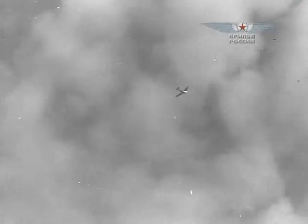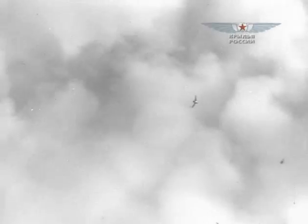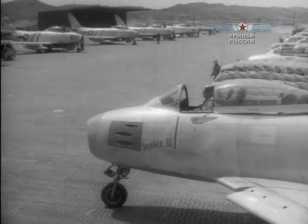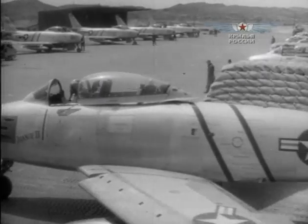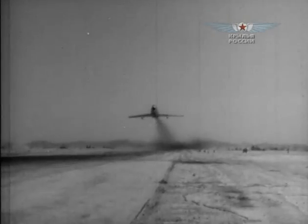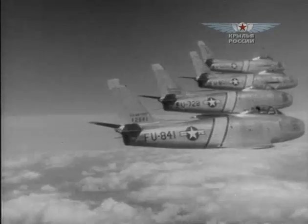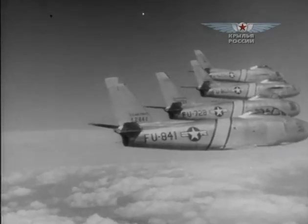The only worthy competitor to MiG-15 in Korea was F-86 Sabre. The American aircraft was heavier than MiG and inferior in the rate of climb, ceiling, and armament, but was superior in horizontal maneuverability. More efficient air brakes and flaps made this aircraft more superior in the air combat.